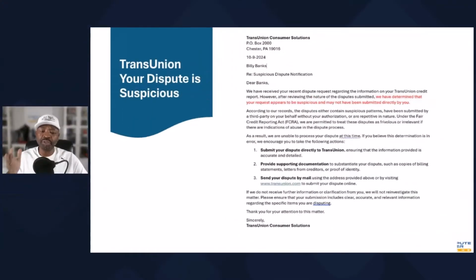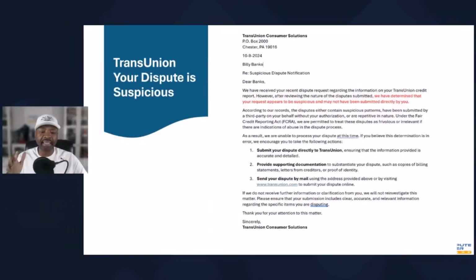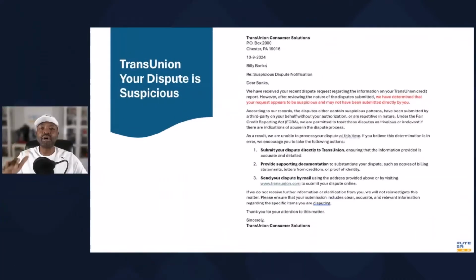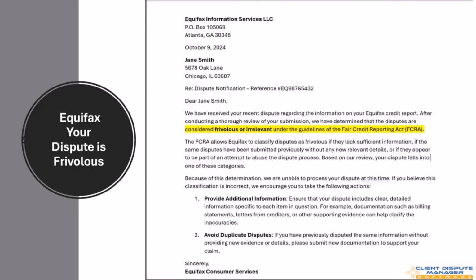Now you can get this from TransUnion, you can get it from Experian, you can get it from Equifax, you can get it from any of these credit bureaus. But the game is that you have to make sure that you respond back to them and provide them with additional proof. And in the letter, you want to let them know that they need to continue investigating this and not delay the process. Okay, so that's what TransUnion looks like. Now let's take a look at Equifax.